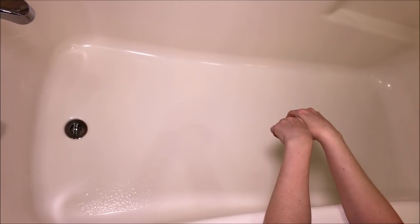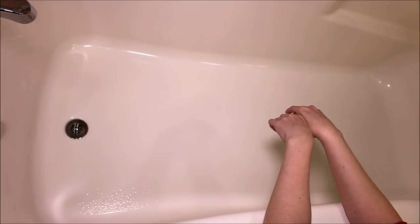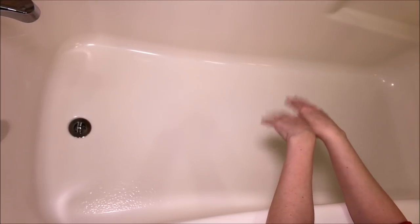If you are looking for some treats to put in Easter baskets, if you have teenagers or even kids who enjoy bath bombs, I think this is a great thing to put in their Easter basket because these were really nice quality for the price.